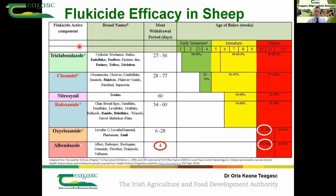But like the other wormer products, unless you have done a check yourself, you don't know what the situation is on your farm. And as well as that, even on the farms in Sligo Leitrim, those products could have changed since then. So the other products, there might be something happening there as well.